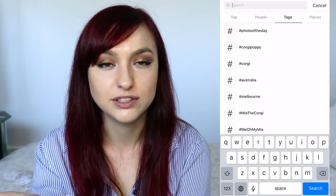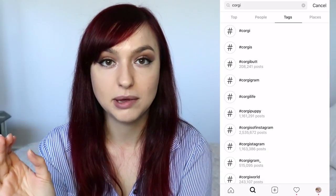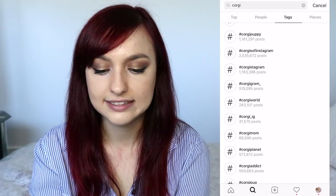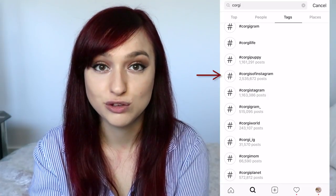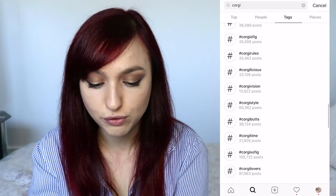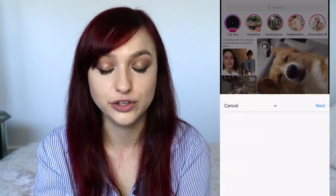My pet account is obviously my dog Mia, and she's a corgi. So if you search up corgi, it comes up with all the hashtags that people use that have the word corgi in it. And you can see exactly how many people have used the tag, how popular it is. So corgis of Instagram is really popular. Corgi puppy is also really popular. Just scroll through these and you can see all the really popular tags. So that's one good way to find out what hashtags are really good to use.